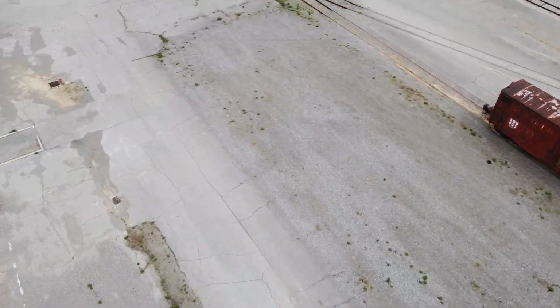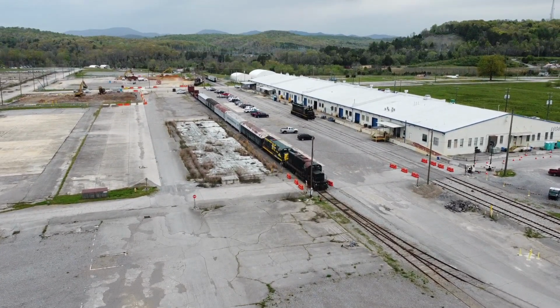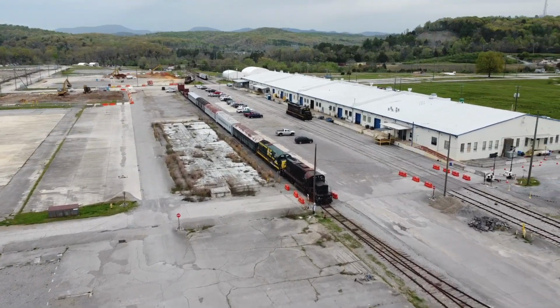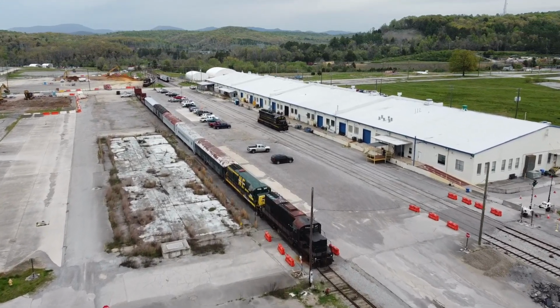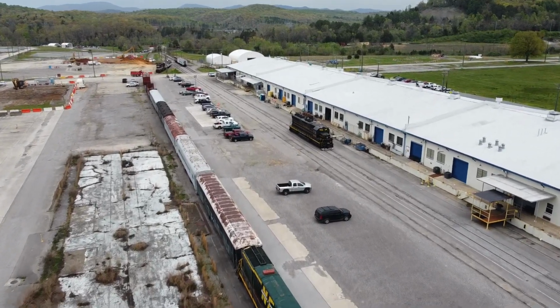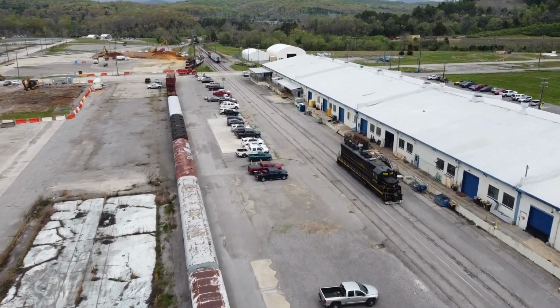A few of the interesting ones I want to call out to you guys here. That first black one you see, that's originally a Lehigh Valley Alco C420 from 1964. The next one behind that is actually in our local Nashville and Eastern paint. Was originally an L&N Railroad GEU-28B, from what I understand, one of only 5 that railroad ever ordered. It dates back to 1966.